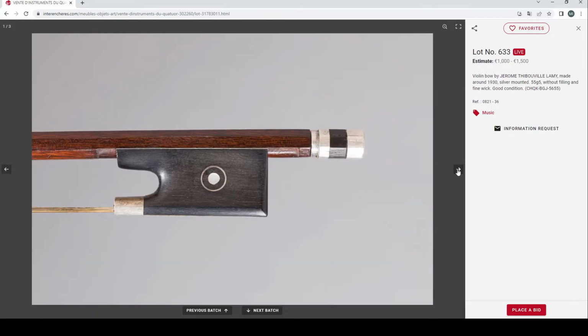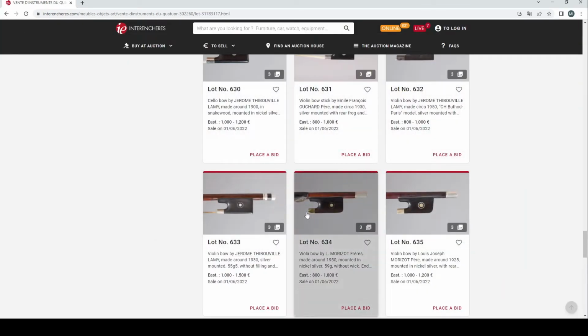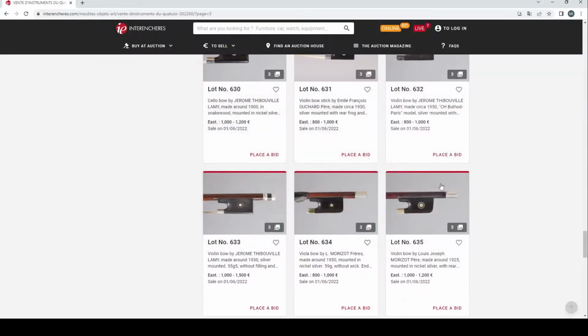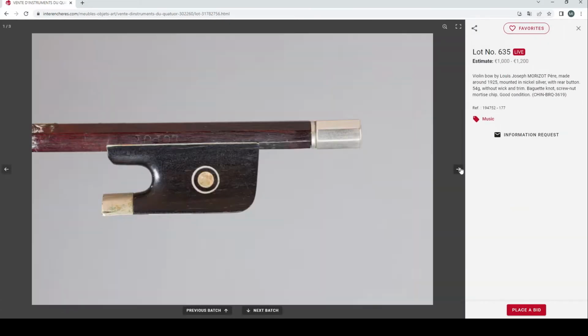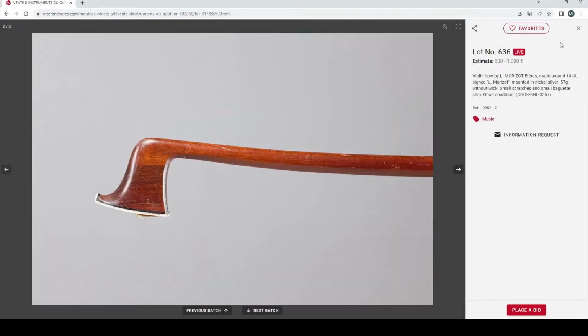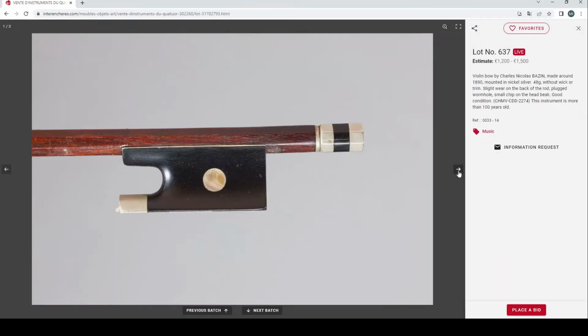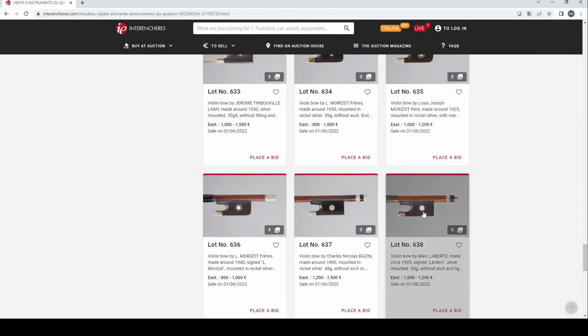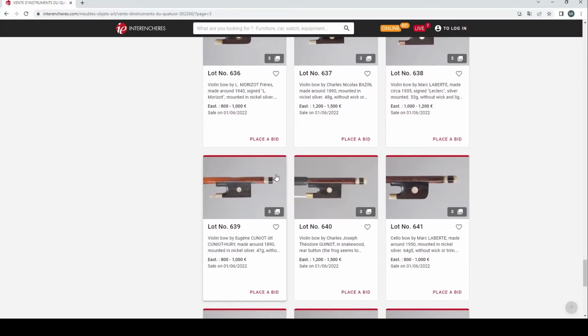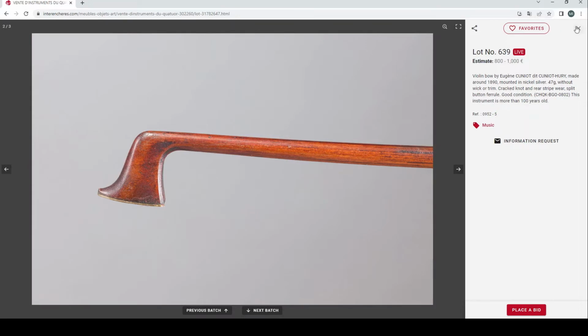Violin bow by GATL. Viola bow by L. Morizot. Violin bow by Louis Joseph Morizot. Violin bow by L. Morizot. Violin bow by Charles Nicolas Bazin. Violin bow by Marc Lebert. Violin bow by Eugène Cuniot.